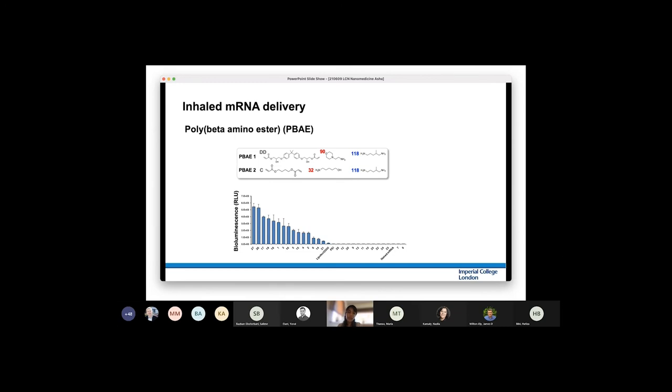We tested two different types. We tested a range, but we decided to take two different chemistries forward. One was the DD9118, which is at the higher end of the scale. It was very well performing. And we took C32118 forward as well, which was towards the lower end of the spectrum, which wasn't very good at transfection. But we wanted to see, in our studies that we're performing in vitro, this difference in chemistry that we see for transfection, do we also see that in vivo?